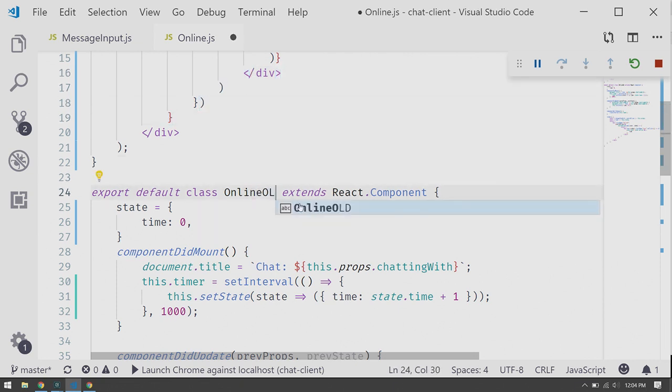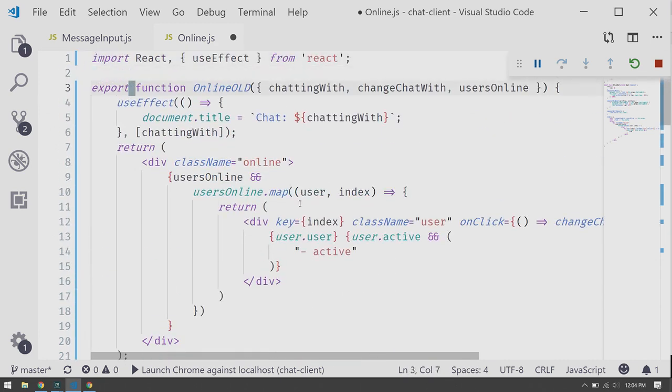Does anybody have any questions about how the timer was set up? Nope.